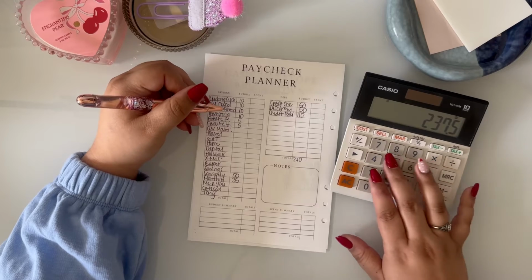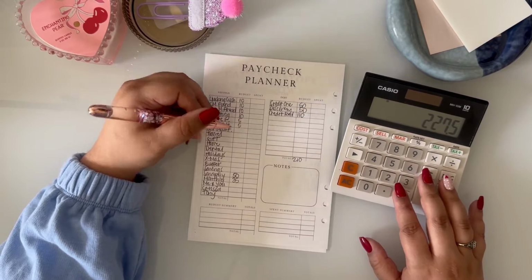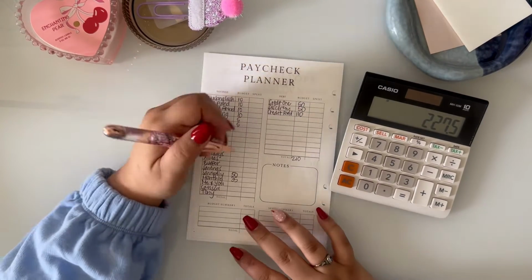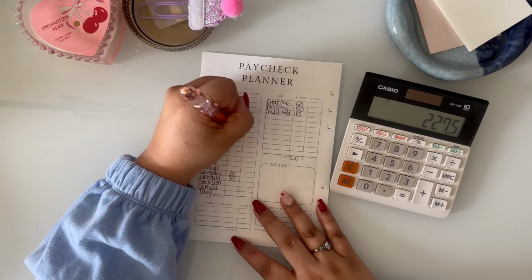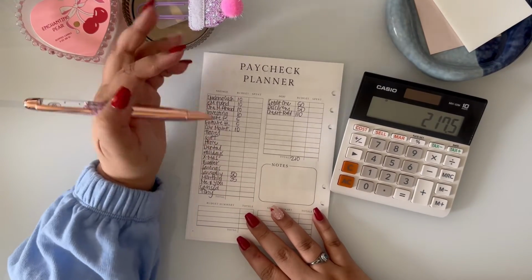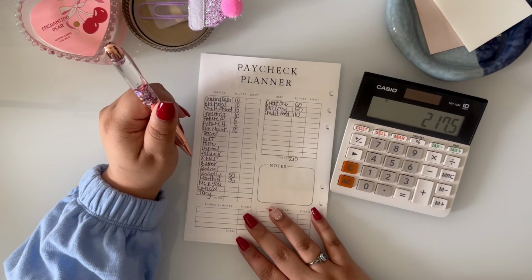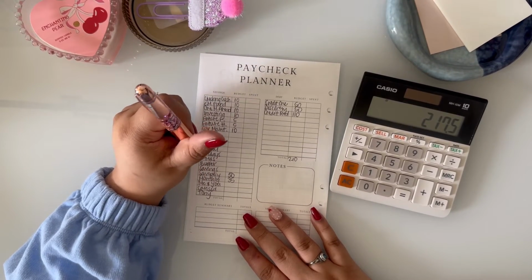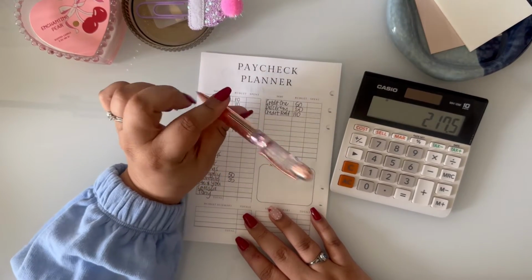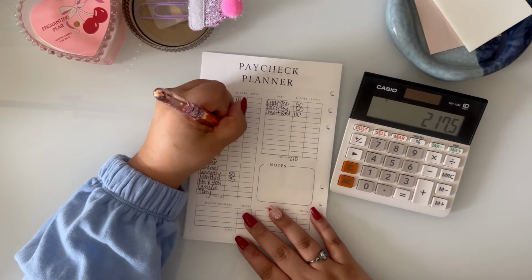5 for future family, and 5 for future home. Car maintenance, we'll do 10. Travel, so I do want to put a little bit more in this envelope because we are taking a trip in June, and we need to start thinking about our tickets and where we're gonna stay. So let's do 25.